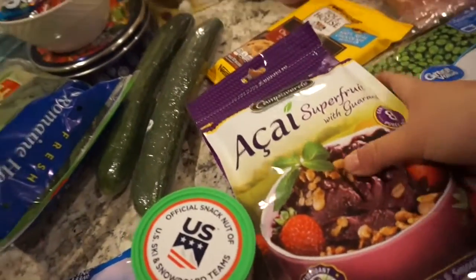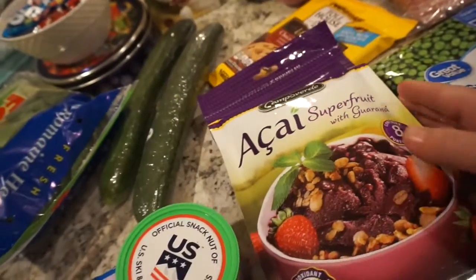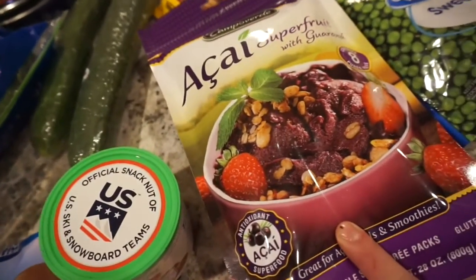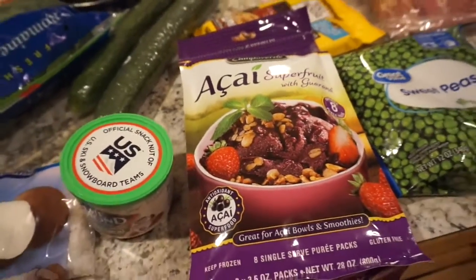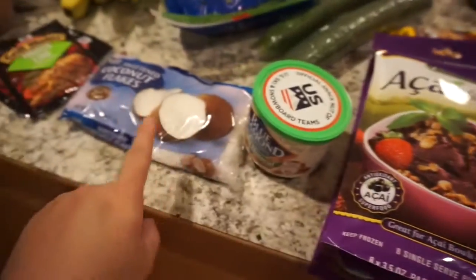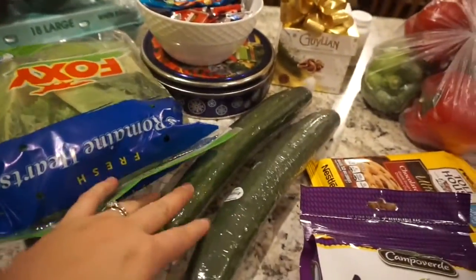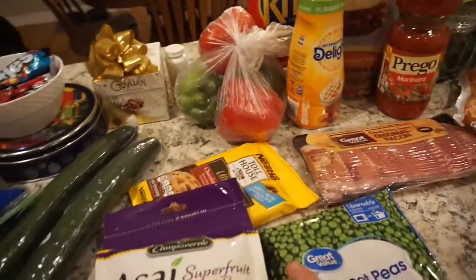And then I got this like acai super fruit mix. It really doesn't look appetizing on the front, but I have a ton of carbs left today, and so I think that might be what I make for my dinner. So I got the coconut flakes and the almonds to go on top. We talked about the romaine, cucumber, 2 red, 2 green bell peppers.